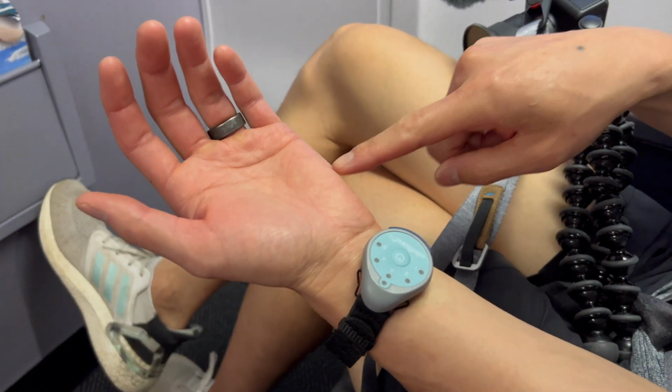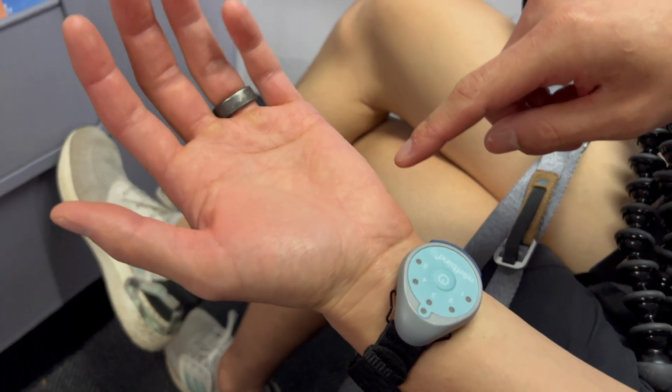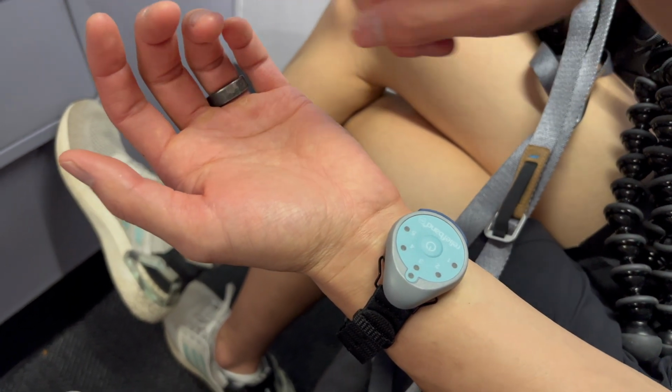Another thing that can potentially help with motion sickness is acupressure. The pressure is applied to the P6 point, which is located on the anterior surface of the forearm and between the two tendons of the inside of the forearm.